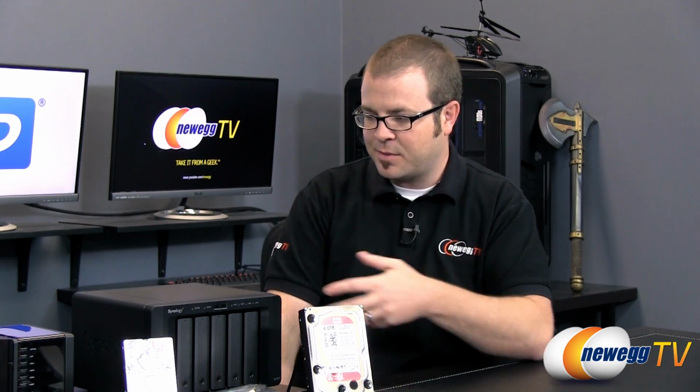Correct. That's another aspect that people might not consider. You do have fans inside systems like this, and if it is anywhere that might be audible, having that fan spin up all the time as the drives are being accessed, that's an excellent feature to keep everything in line.